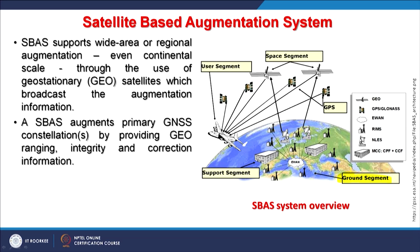Now, SBAS basically augments the primary GNSS constellations by providing geo-ranging, because these are geostationary satellites.